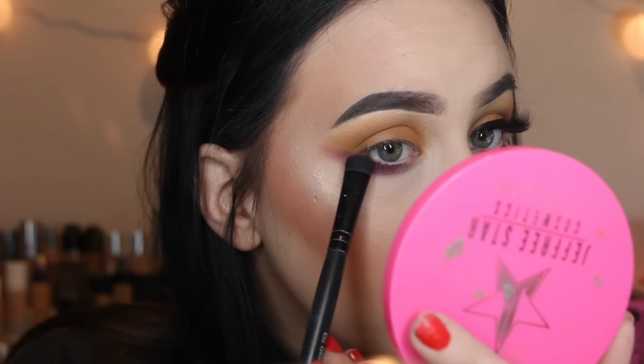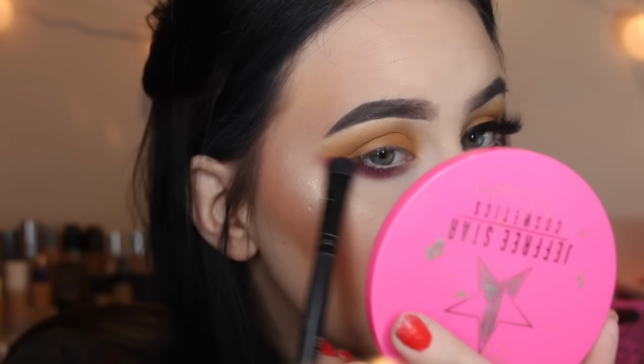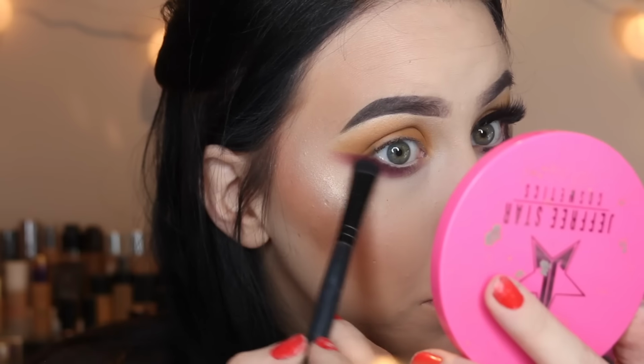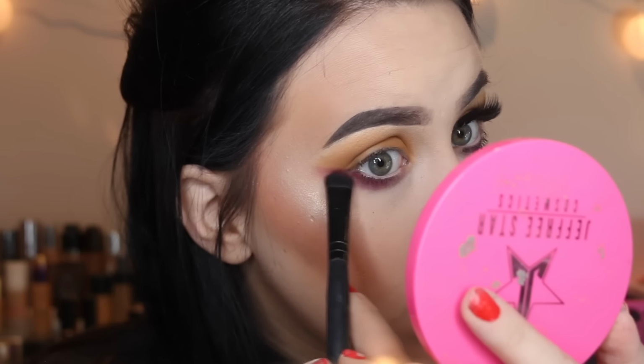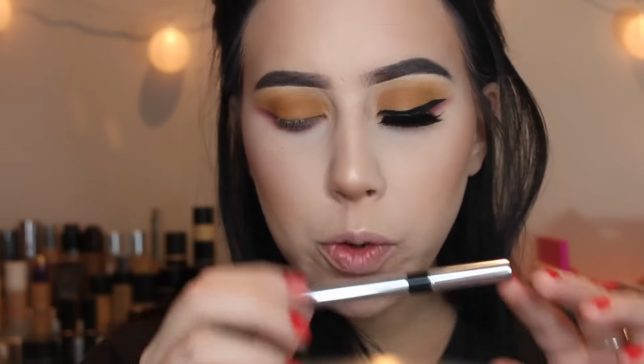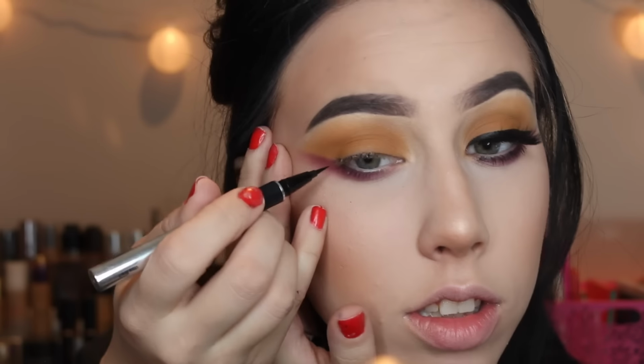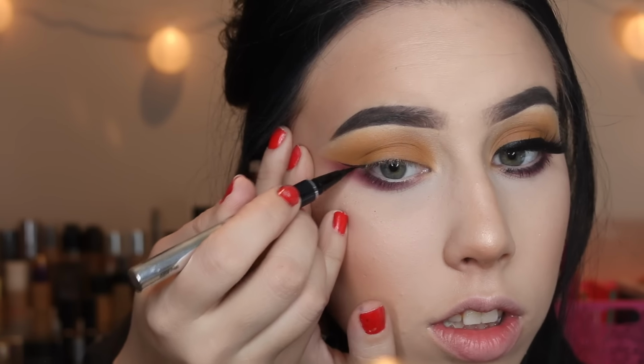I want this wing on the lower lash line. I want it to be dark, but I want it to be blended out. And then for eyeliner, I'm going to take my Physicians Formula Eye Booster. And I'm going to start out with that wing.